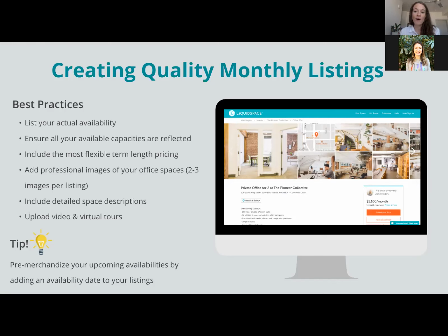However, we acknowledge that not all venues want to or are able to list their full availability. If this is the case for you, we recommend ensuring that at the minimum, all of your available capacities are reflected within your profile. So if someone is searching for an office for 5 or an office for 10, if you're able to accommodate both of those capacities, you want listings with that capacity listed so you show up as an option.